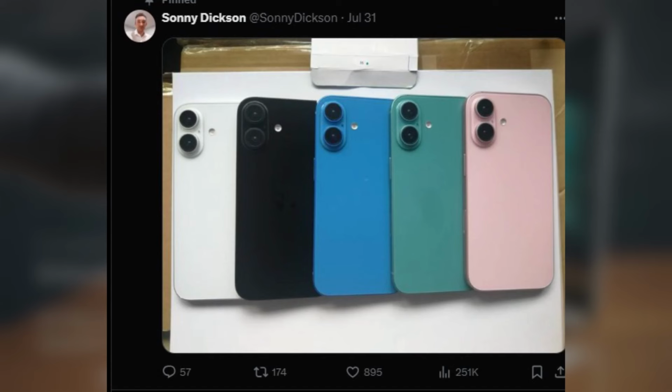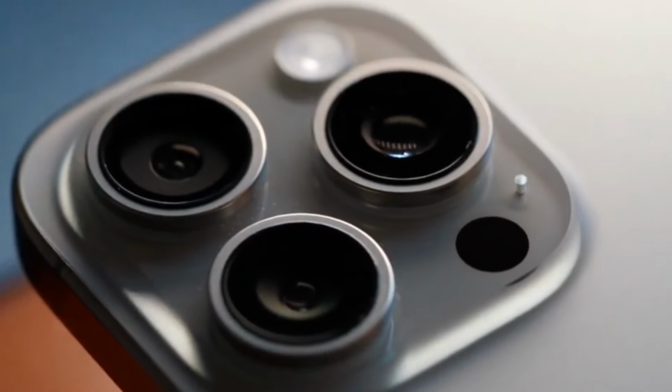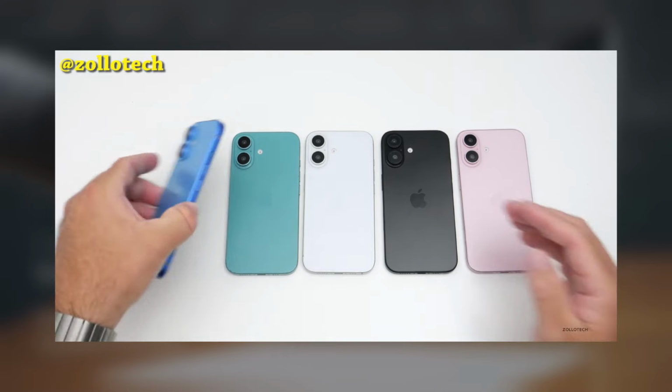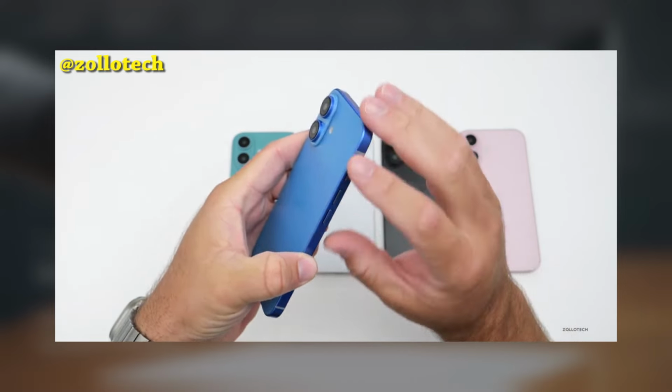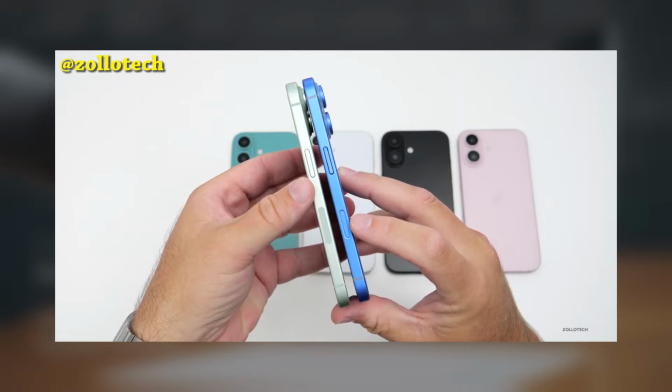This aligns with the previous post on X, formerly Twitter, by leaker Sunny Dixon, who also shared similar color details, adding credibility to the leaks. However, there's always the possibility that these dummy models might be counterfeit, so it's important to take this information with a grain of salt. In addition to the vibrant colors, the video reveals an action button, hinting that this feature may be extended beyond just Apple's Pro models.